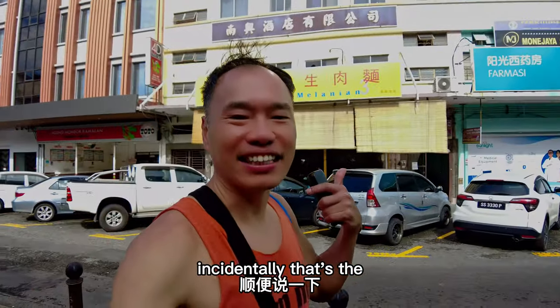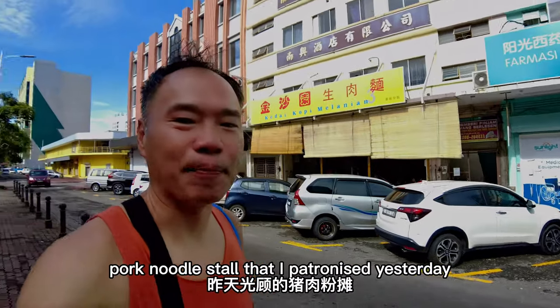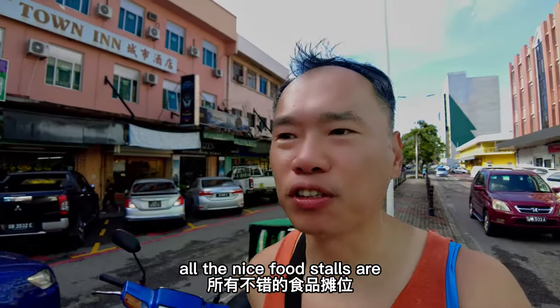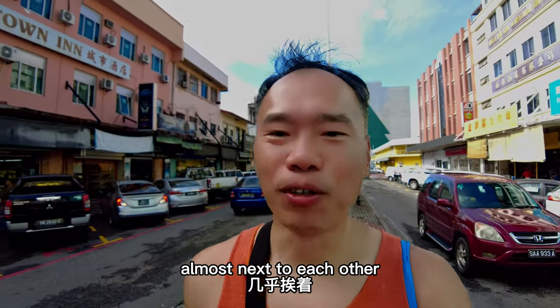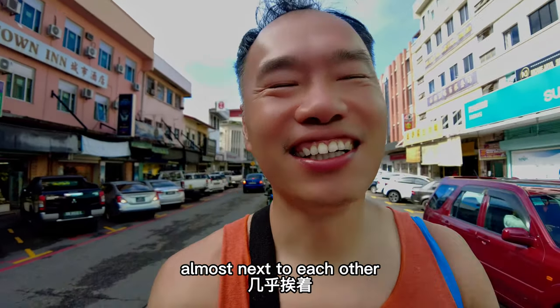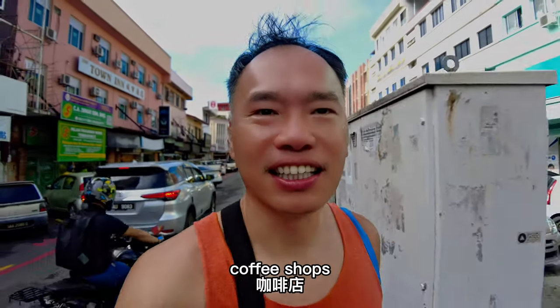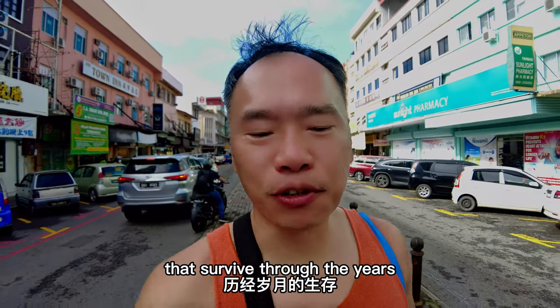Incidentally, that's the pork noodle store I patronized yesterday. The thing I like about KK is that everything is so compact. All the nice food stores are almost next to each other. I think these are all the old coffee shops that survived through the years.